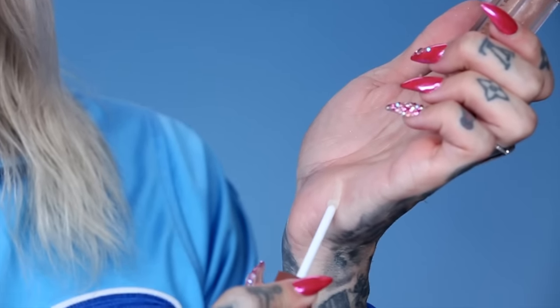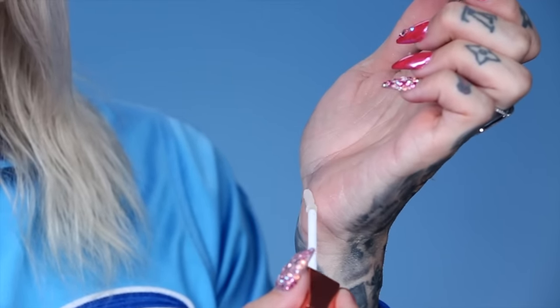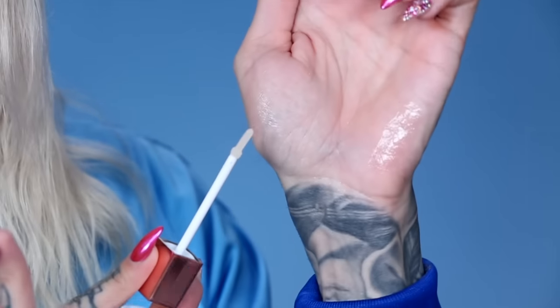Let's see the Patrick Ta one. This is in shade She's Expensive. I love his packaging, very cute. Smells kind of like the La Mer one, actually. Ooh, okay, I see way more glitter in this one, which obviously the La Mer one was not supposed to have. That one looks cute, very glossy.